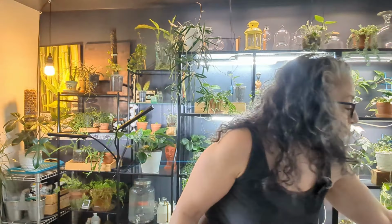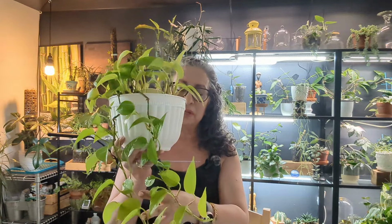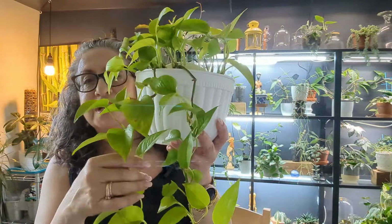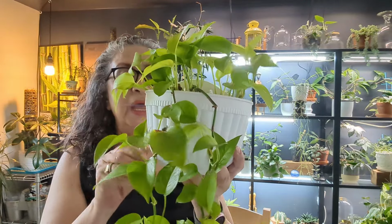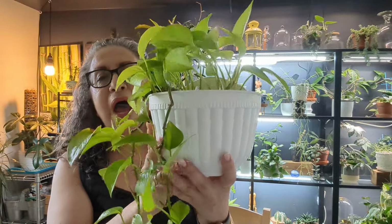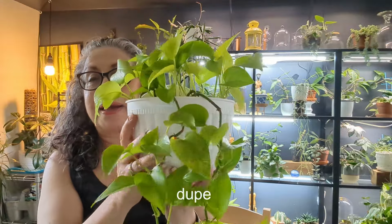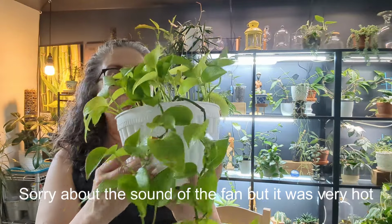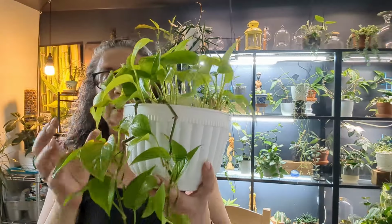So the first one is going to be my neon pothos. Isn't she gorgeous? I just love the neon color. I love how she's growing. She's in this, what do you call it, the Wally-Grow hack. Very, very cheap. I got them from Amazon, and she's in a very loose substrate.